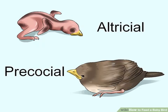Assessing the situation. Identify whether the baby is an altricial or precocial bird. The first thing you will need to do is identify whether this is an altricial bird or precocial bird. Altricial birds are those that are born with their eyes closed, without feathers, and are completely dependent on their parents for food and heat. Most perching birds and songbirds are altricial birds, for example, robins, blue jays and cardinals.